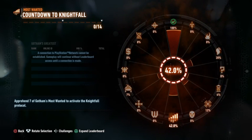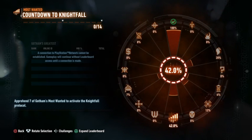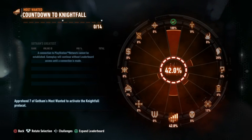A lot of twists and turns in this game too. I really like the main missions. There were some annoying parts. The most annoying part of the game was trying to travel through this tunnel.